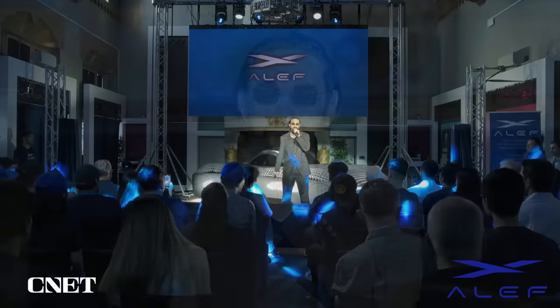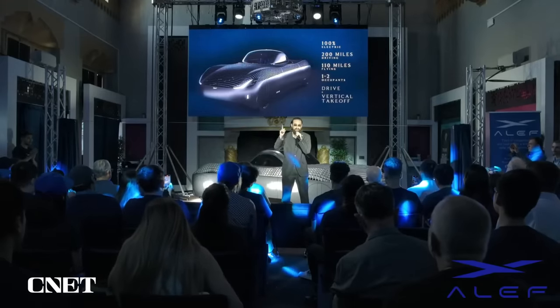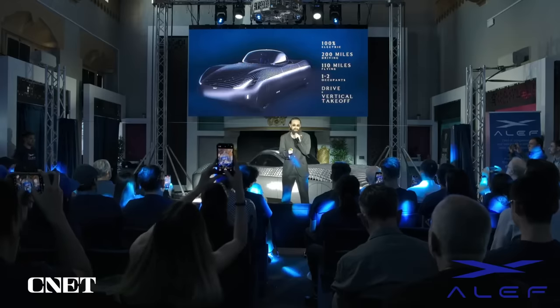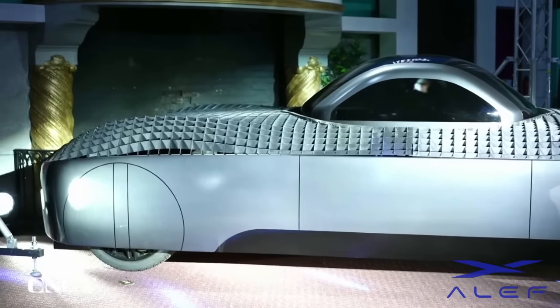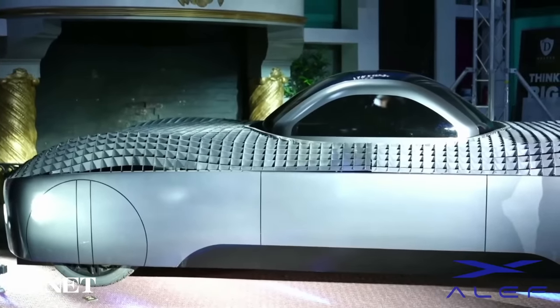Introducing Alef flying car, the first real flying car in history. Alef Model A is a 100% electric vehicle. Alef Model A features 200 miles driving or 110 miles flying. Alef Model A is a personal vehicle for one or two people and is a first drive plus vertical takeoff vehicle in history.